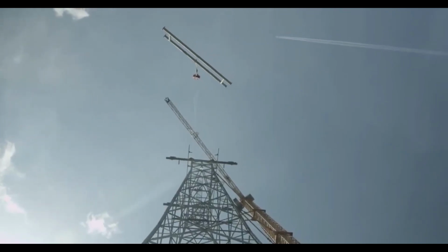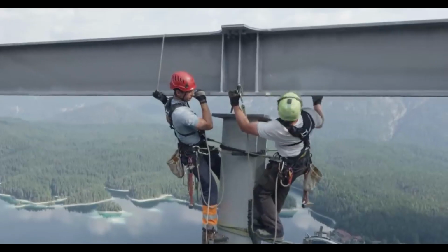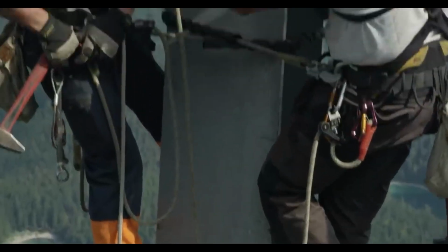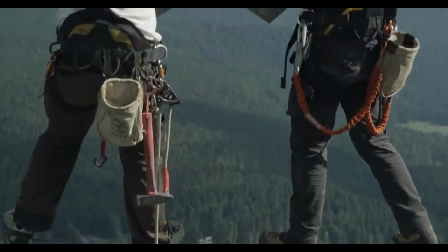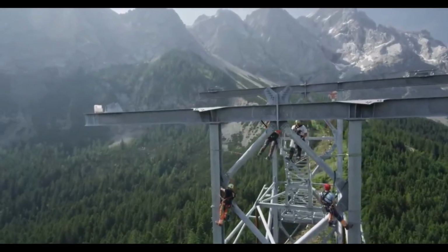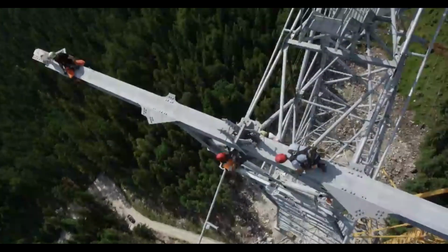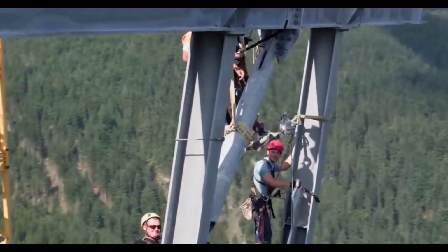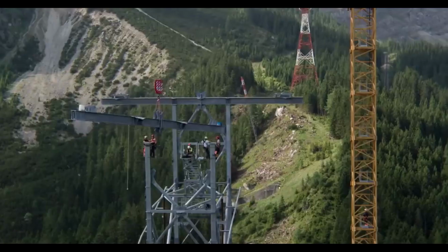11 specialists are assembling the enormous tower. It's work that requires a clear head at great heights. Soon, the cable cars will pass underneath. The distance between the summit station and the pylon tower is 3.2 kilometers, another world record. Once it's finished, the cable cars will speed past the tower at nearly 40 kilometers an hour. The saddle of the enormous tower will have to bear more than 100 tons of weight.